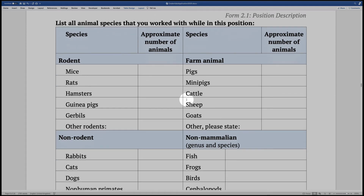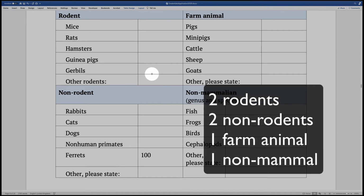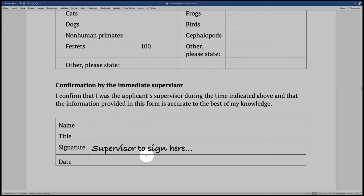He then has to indicate the species that he worked with and the approximate number of animals of each of the species. Again, you'll recognize this from your residency application because it lists the species that we require you have experience with. In the case of Ron's research project, he only worked with ferrets. This is where Ron's supervisor will sign and fill out the information.